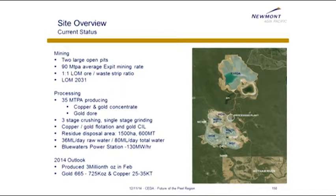So our 2014 outlook basically is in the range of 665 to 725,000 ounces and about 25 to 35,000 tonnes of copper. And earlier in the year we produced our 3 millionth ounce.